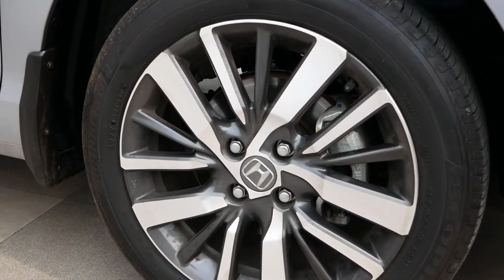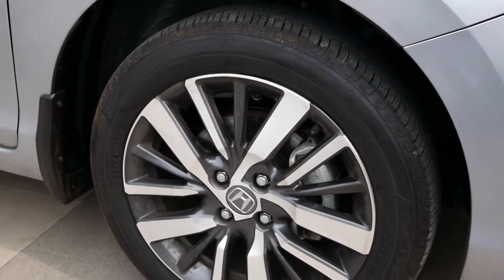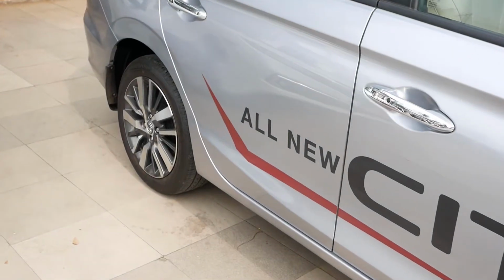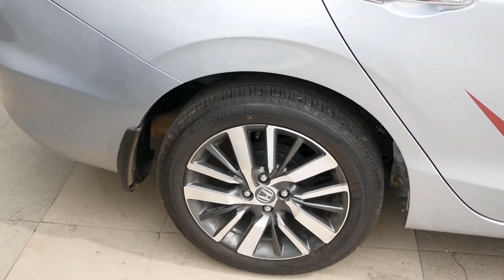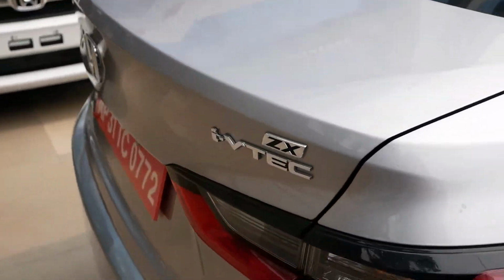And here are the tires. These are 185/55 R16 tires, and you also get alloy wheels, and these are also 16-inch alloys. Coming to the braking department, you get disc brakes at the front and drum brakes at the rear. And coming to the mileage figures, the petrol is expected to return a mileage of 17.8 kilometers per liter, while the diesel is expected to return a mileage of 24 kilometers per liter.